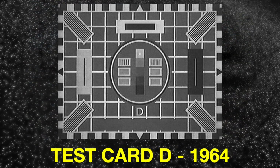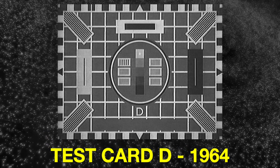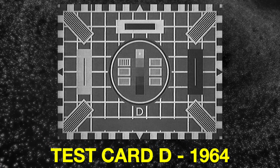Similar to Test Cards A and B, not a great deal was changed with this new pattern. The main difference being that the lines used to test high-frequency responses were now more rectangular in nature, as opposed to the tower-like stacks of previous cards.